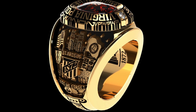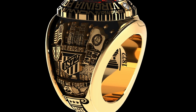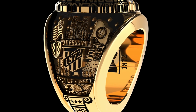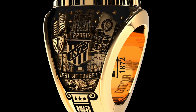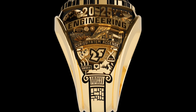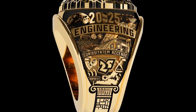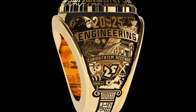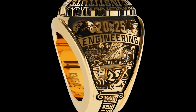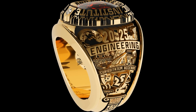The Class of 2025 Ring Design Committee is proud to present the 115th Virginia Tech Class Ring. This lifelong symbol of Hokie pride is now a part of the extraordinary lineage of rings past, each a remarkable chapter in the history of Virginia Tech.